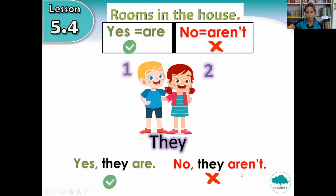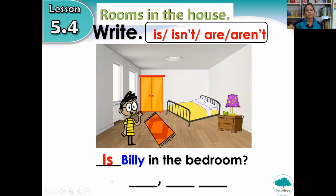Very good. So two people, we say they. Okay, so now I want us to answer the question using is, isn't, are, and aren't. So, let's have a look at the sentence. It says, is Billy in the bedroom? Is Billy in the bedroom?